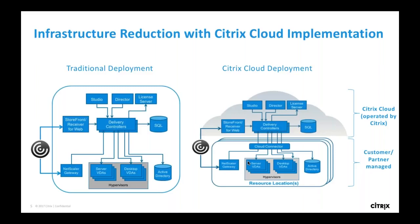XenApp and XenDesktop infrastructure will be managed by Citrix. All your core components will be hosted in Citrix data centers. This does not include the workload VDAs. VDAs will be hosted on the customer infrastructure, so the customer will have full control of their data and applications. Citrix Cloud seamlessly manages the infrastructure-related operational tasks such as software version updates, maintenance, and service integration on behalf of the customer. It also enables the customer to better focus on their core business rather than maintaining Citrix infrastructure.